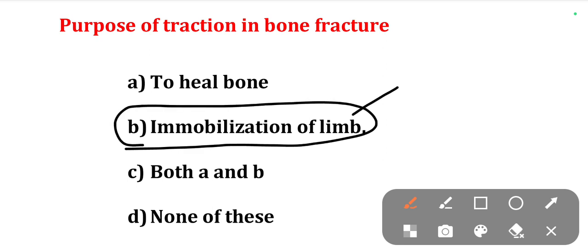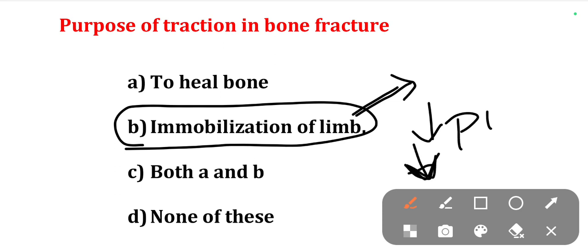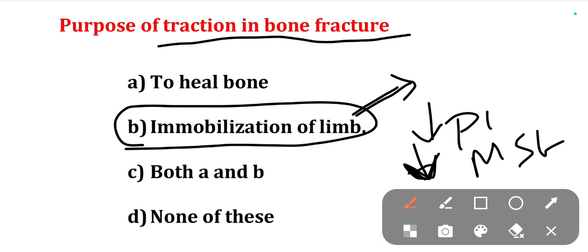So when you apply the traction, we cannot move the limb. So it leads to reduced pain, and reduces additional damage to the muscles and tendons surrounding the fracture area. So the doctors advise traction in the case of bone fracture.